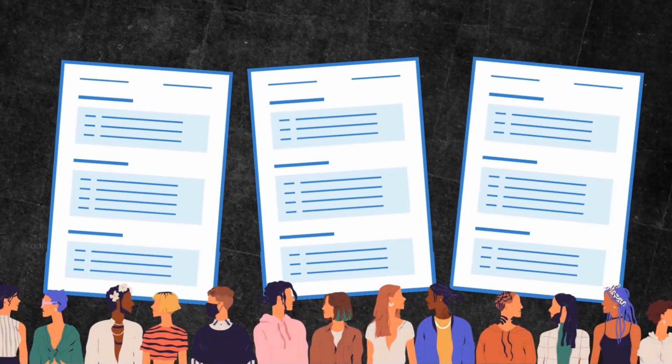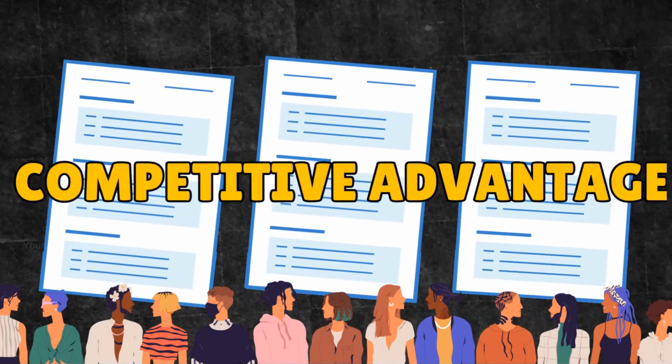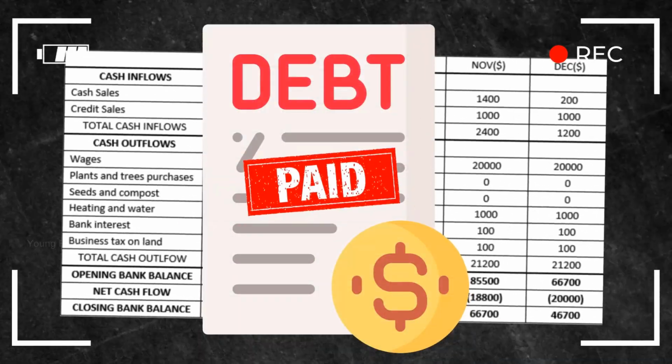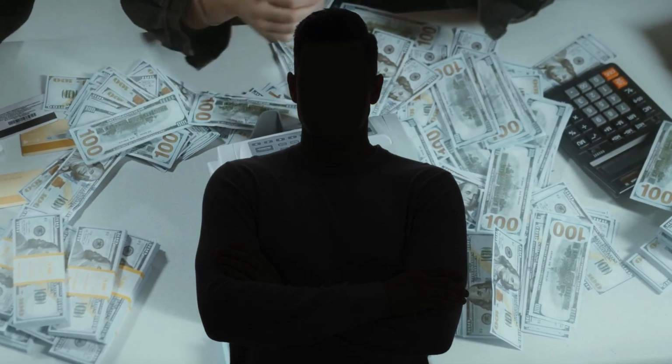Develop a business plan that clearly outlines your business strategy, target market, competitive advantage, and how the loan will contribute to growth. Include cash flow projections that show the ability to handle debt repayment. A well-thought-out plan increases lender confidence in your business.